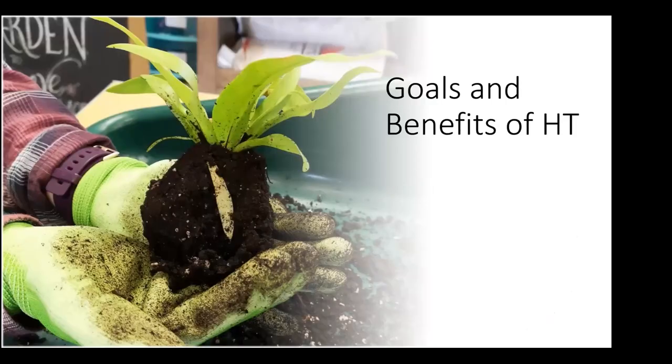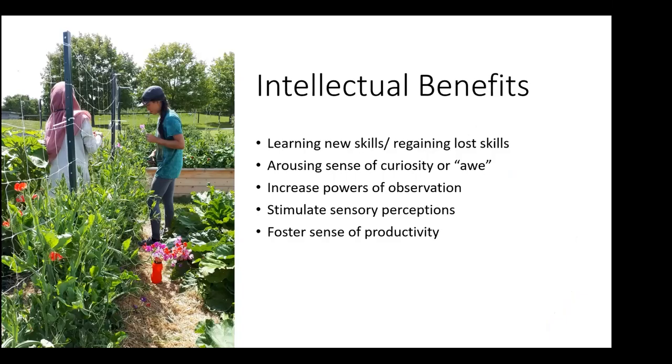So we're going to talk a little bit about the goals and benefits of hort therapy. Intellectual benefits include learning new skills and perhaps regaining lost skills, improving memory and attention, improving vocabulary and communication skills, arousing a sense of curiosity or awe. It enables increased powers of observation, stimulates sensory perception, including vision, hearing, touch, and smell. It fosters a sense of productivity, self-satisfaction, and responsibility.